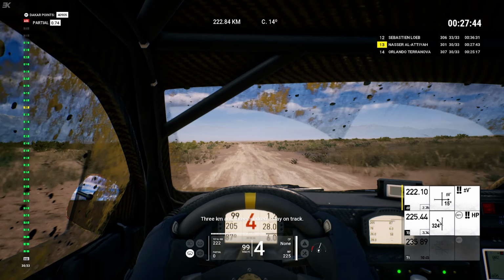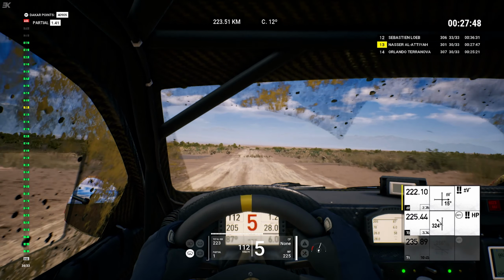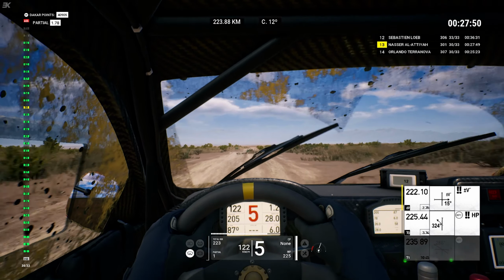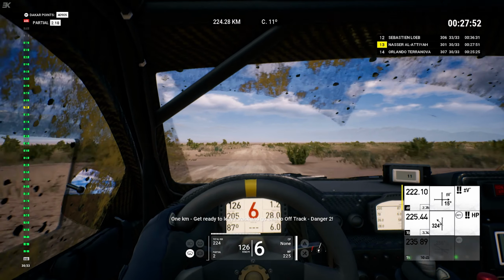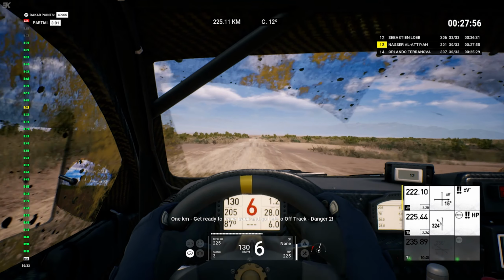It is just made for him to grab his fourth Dakar and back-to-back Dakars, I feel. But as I said, Peterhansel, been around a long time.